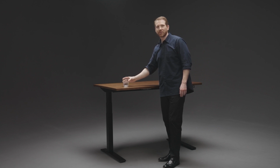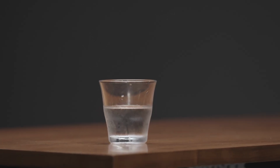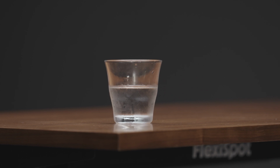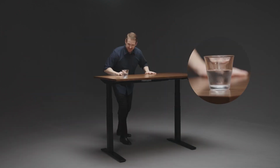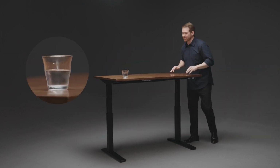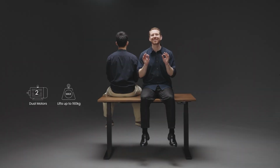Let's test it. We've got a glass of water on the desk, raising it to the full height. Perfectly still. Now, let's step it up. I'm pushing the desk from all sides. Still rock solid. Dynamic load capacity, 160 kilograms. That's me and David together. No sweat.